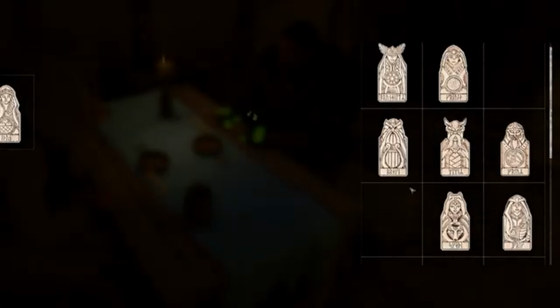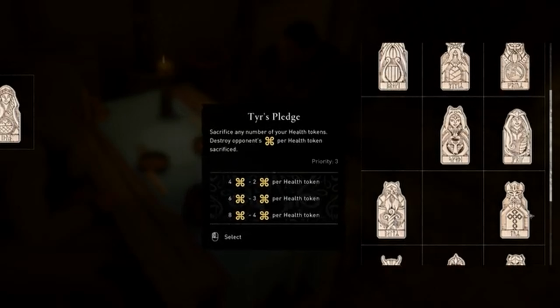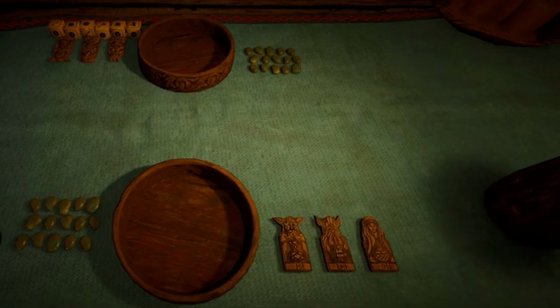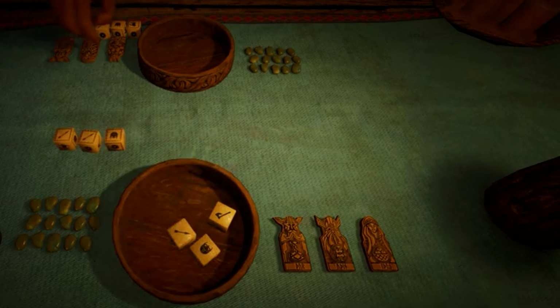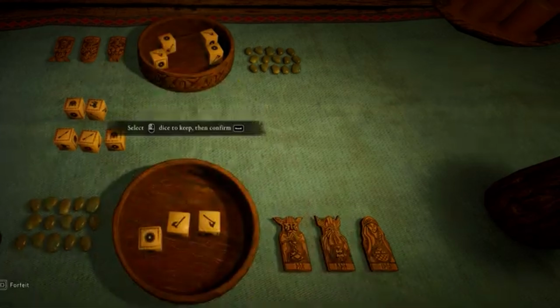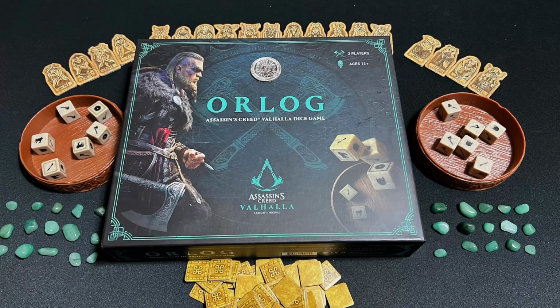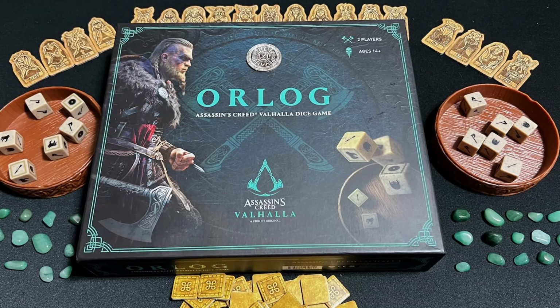Sometimes what makes a game within a game so good is just how much it feels like it could be a real-life game. In Assassin's Creed Valhalla, Orlog is a completely made-up dice and pebble game, but the carefully crafted stone and wood game pieces make it seem like it was ripped straight out of history. It's a mix of dice, Mancala, and even Gwent from The Witcher 3, and is an excellent way to take a break from slaying Vikings. A physical version of this game was released, so you can play this game in your own overly massive open world.